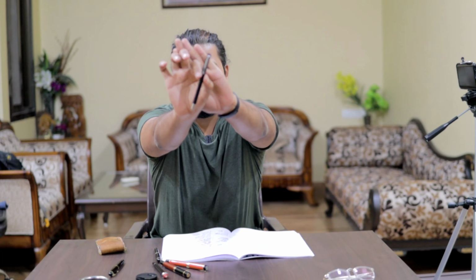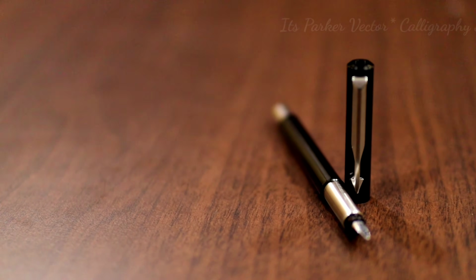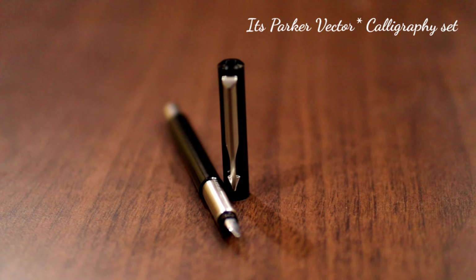Now coming to the second pen of my collection, this time this one. This is a Parker. I really don't know what the name is. This was an impulsive purchase, I would say. I went to buy papers for my fountain pen, or I came across this pen and I just bought it in the heat of the moment. It does look really nice.